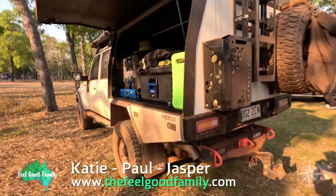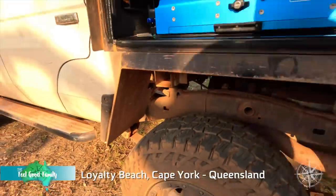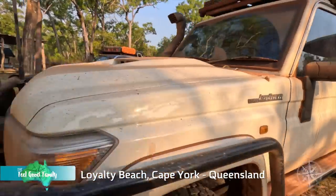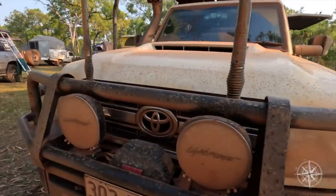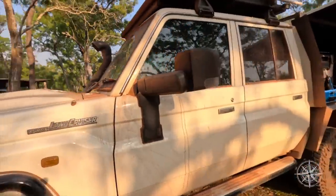Look at that red. How good is that? I've got to show you the front as well. That's where it looks the best, I reckon. Oh my gosh. Cape York, this is the trip of a lifetime.